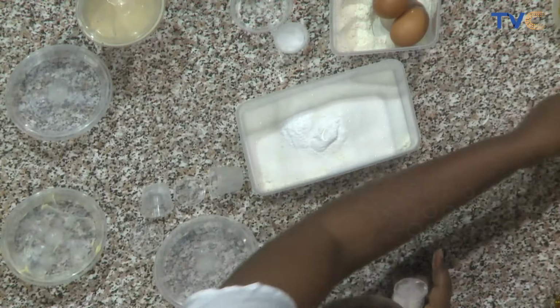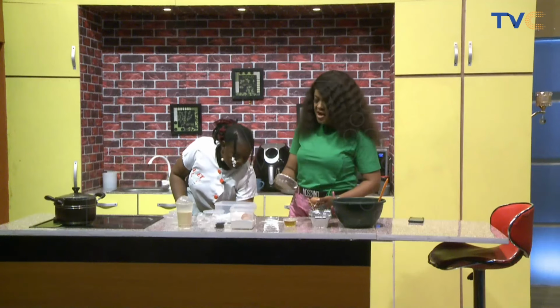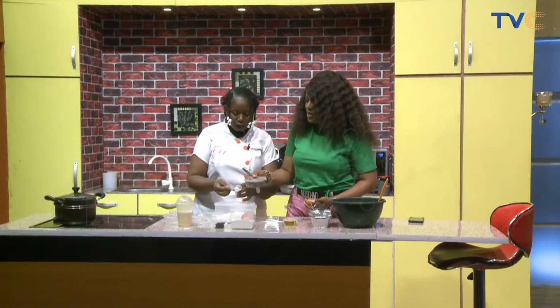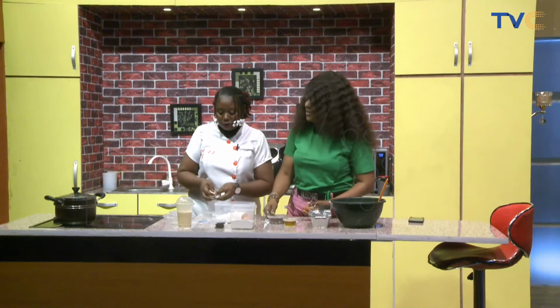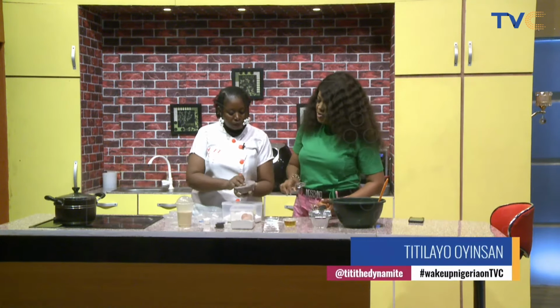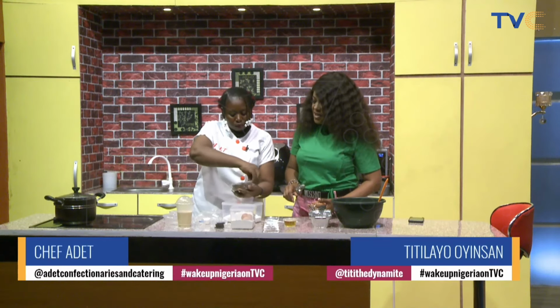Because of the quantity of cocoa powder we are making use of. All right then. So this cocoa powder now, is it readily available in any supermarket? Yes. And I sell them. You sell them as well? Yes, because I sell cookie chips. Fantastic. I can't wait to see how this is going to come out. Let's put the cocoa powder in now and see how that combines.